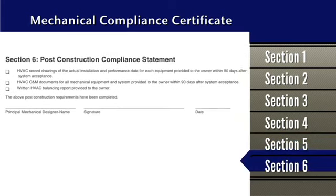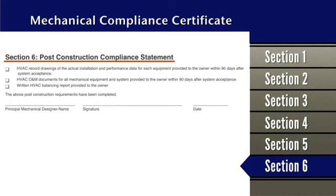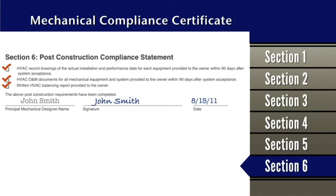Section 6 is the post-construction compliance statement, which states that HVAC record drawings of the actual installation and performance data for each equipment will be provided to the owner within 90 days after system acceptance, that HVAC O&M documents for all mechanical equipment and system will be provided to the owner within 90 days after system acceptance, and that a written HVAC balancing report will be provided to the owner. This should be signed by the principal mechanical designer.